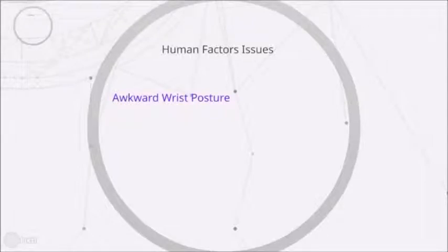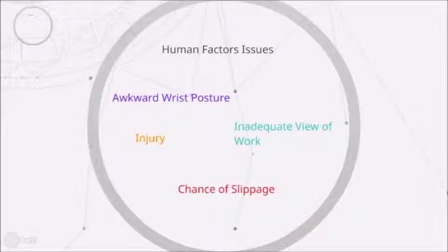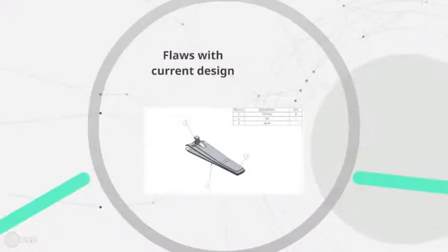And these can lead to awkward wrist posture. You can have not enough view of where you're working. This can lead to injury in some extreme cases, and you also have a chance to slip or drop the nail clipper. So here's a SOLIDWORKS model of the current design. It has all the issues that were listed earlier.